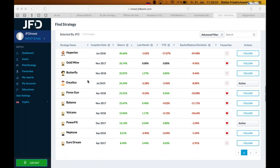What I would recommend is clicking through all the strategies and looking at what kind of drawdown you accept from your investment. And then playing around with those numbers in order to find a good match between your preferences and those strategies, and then build your own portfolio, which would be diversified if you follow more than one strategy. And that is finally a real good thing.